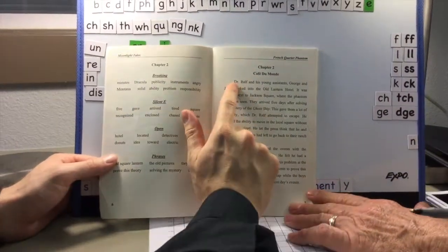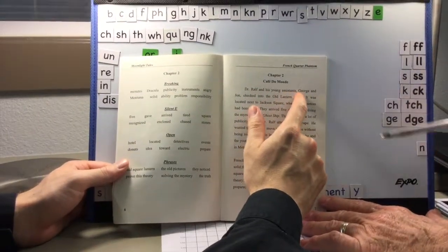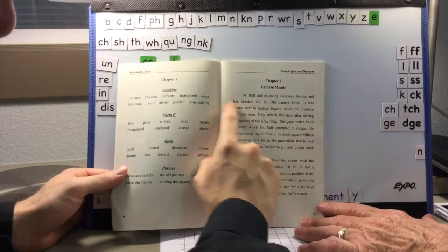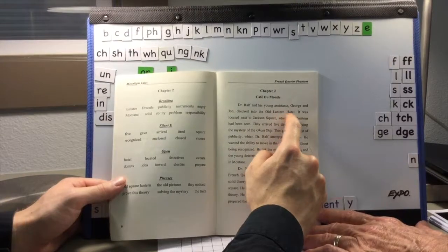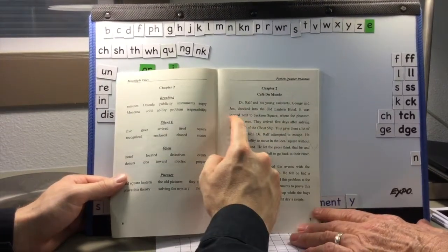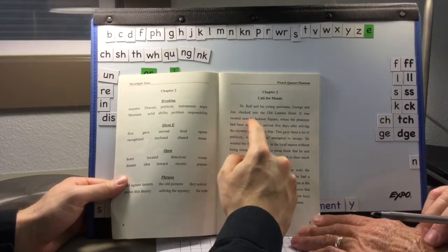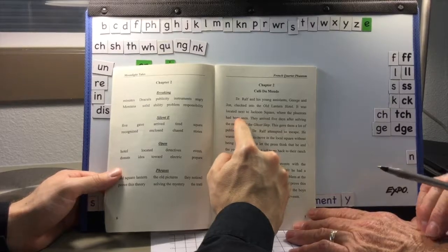Go ahead. Dr. Ralph and his young assistants, George and John, checked into the Old Lantern Hotel. It was located next to Jackson Square, where the Phantom had been seen.